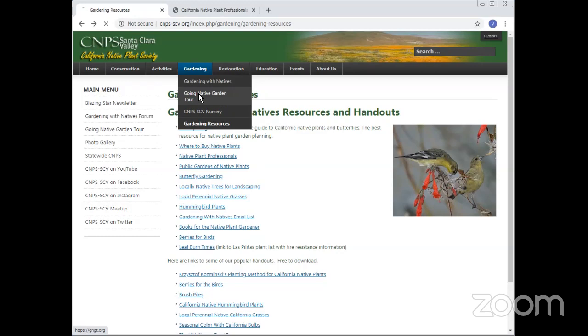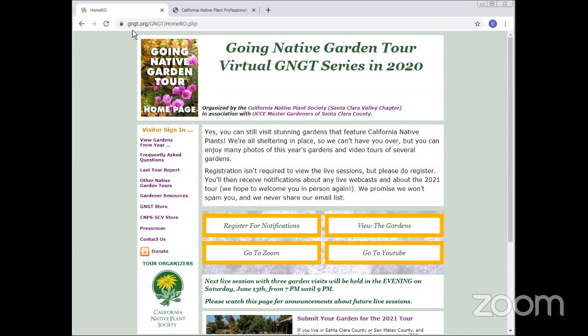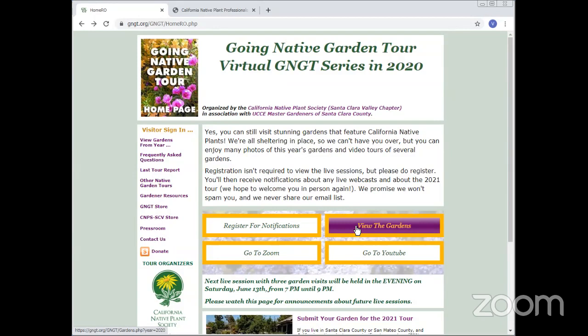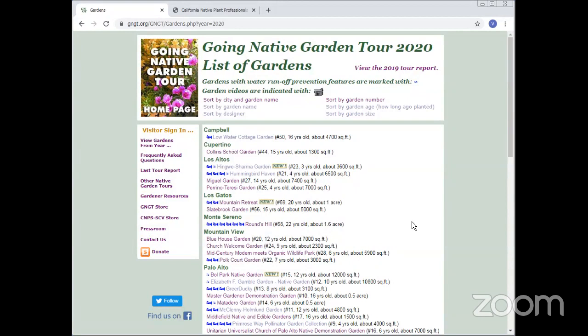But now if you just want to do some touring of gardens, you can go to gngt.org up here and you can see all the gardens from 2020 or previous years' gardens. And I just wanted to show you, I hope I didn't do that too quickly. Go to View the Gardens, this button right here, and that will show you all the 2020 gardens, including all the gardens that you saw tonight. And Stephanie happens to be right here at the top. And I just wanted to show you guys one quick thing about this.